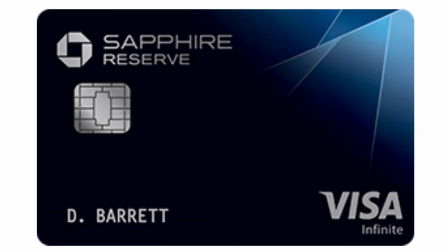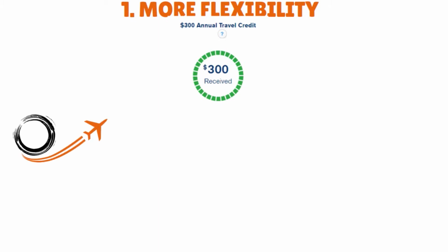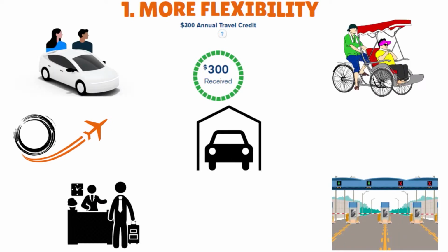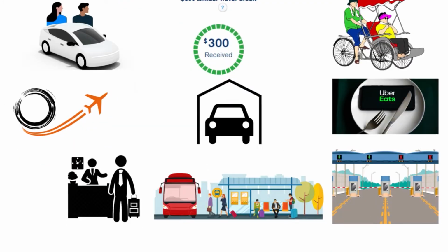So, with the Chase Sapphire, first you have more flexibility. With the Chase Sapphire Reserve, you get a very flexible $300 annual travel credit that automatically applies to any travel purchases made with your card. And the flexibility here, I'm just referring to things like flights, hotel stays, parking garages, toll booths, pedicab rides, taxi rides, including rideshare services, Uber Eats purchases, public transportation, right?